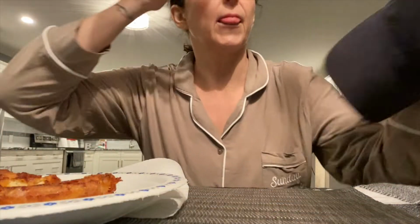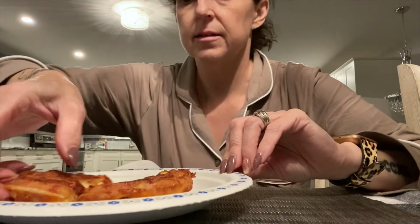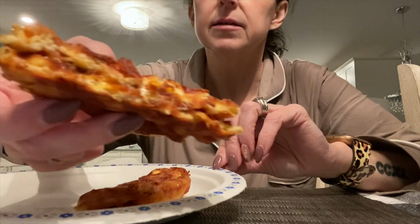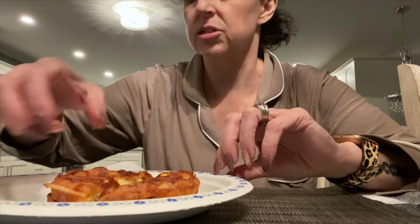Like, oh my god. Alright, look at that. So good. Like I said, I'm addicted to these chaffles right now.